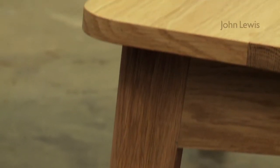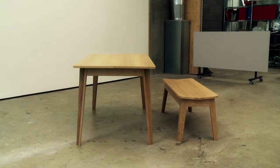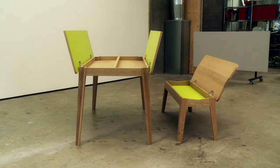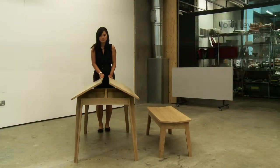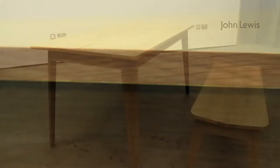I think the biggest challenge was the brief was very specific. Therefore, we need to bring a very unique idea to it. I designed this table for a small space. It has a big storage capacity as well. The idea is people work on the table and play with it. And when the meal is ready, you just open it and pull everything inside and close it.